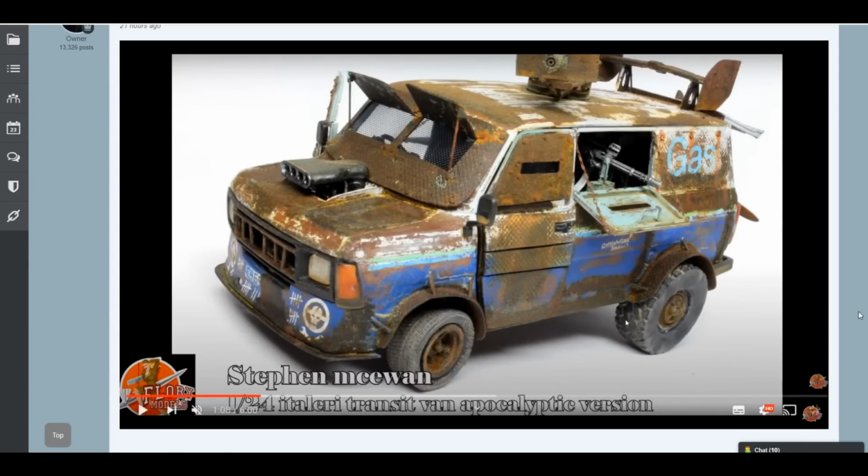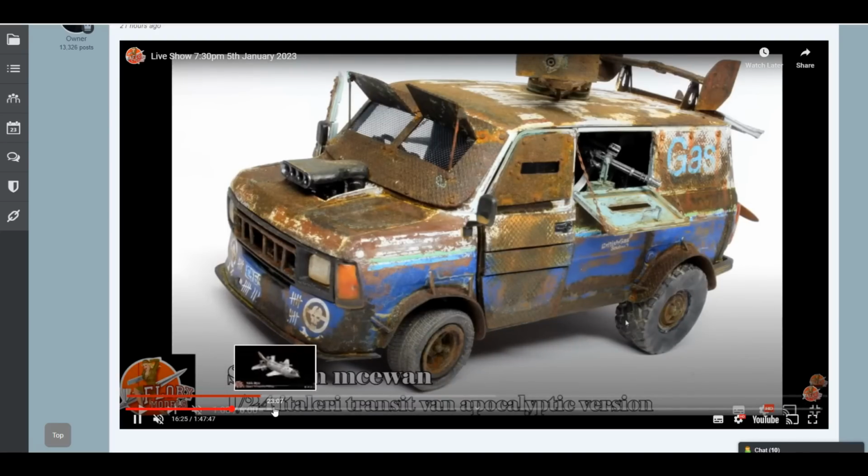So this is the old ICM. Sorry, not ICM, Esky gas van, which was reboxed by, was it Italeri? Yes, it was, as well. And again, completely sort of apocalyptic version, as you can see down in there.